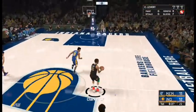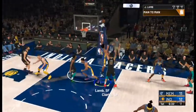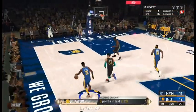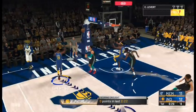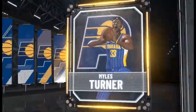Stolen by Jackson, and it's Memphis on the break. A miss that time would have put him up. Pacers have gone 5 of 8 from the field, shooting over 62%. Up again. Boy, Karis LeVert has done a nice job elevating his playmaking ability, which helps him and his team.